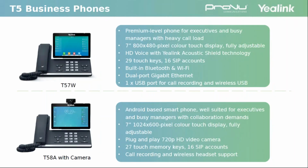Moving on, we've got the T57W, which would be your T48S upgrade. So this is your premium level phone for executives or busy receptionists with a heavy call load. On this one, we've got a 7-inch colour touch screen, which is fully adjustable, and there's 29 touch keys in total. And again, we've got the integrated Bluetooth and Wi-Fi, plus that USB port for your call recording or headset.